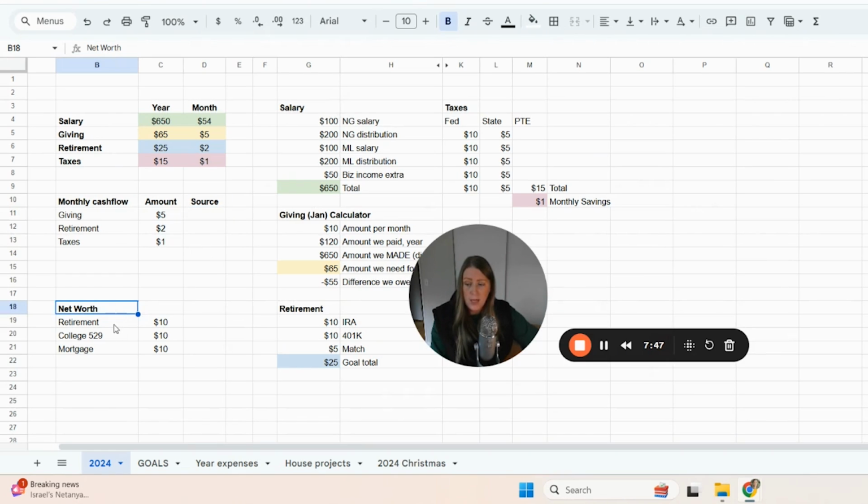And then I also added this little net worth thing, because for a while I didn't really understand or track this. So I just have the total for our retirement accounts, college accounts for our kids, and then our mortgage. So that's actually a debt. How much do we owe on our house? And if you guys are curious about seeing these other tabs, I'm happy to show you.